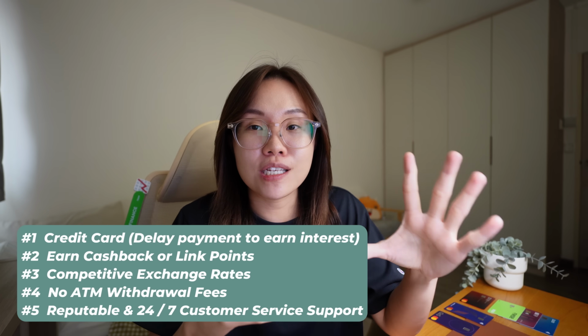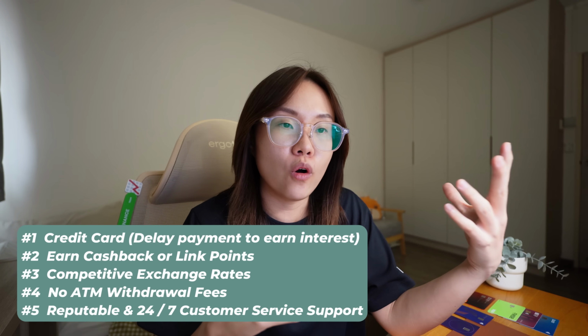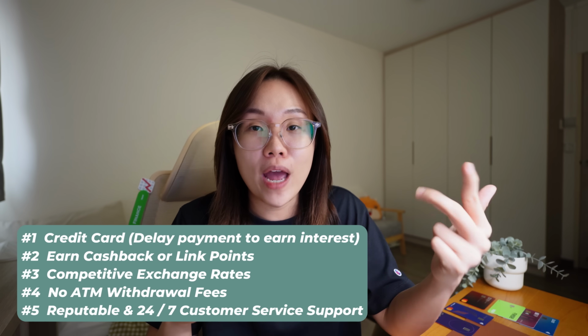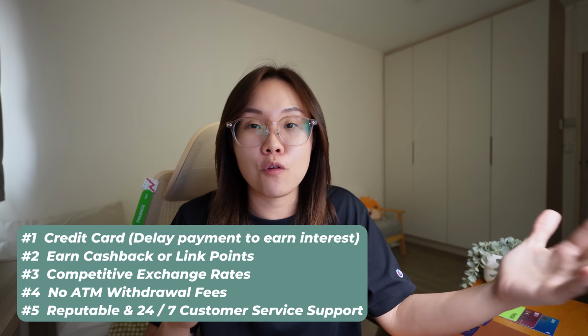So these are the 5 reasons why I think Trust Bank is your simpler alternative as compared to using YouTrip overseas. You get great exchange rate, there are no foreign currency transaction fees, no annual fees, you get to earn Linkpoints or cashback on whatever expenses that you put on this credit card. It's honestly an endless list of perks that you get using Trust Credit Card.